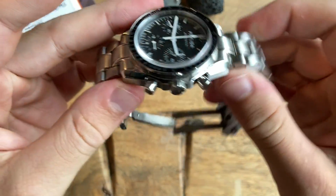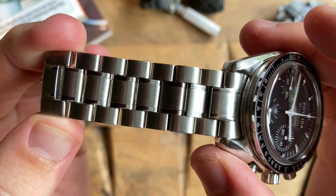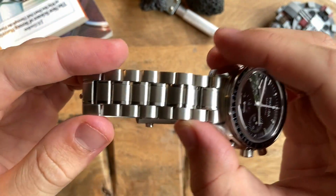Moving on to this watch's bracelet, it is pretty standard fare from what you can expect from a lot of other AliExpress offerings in this kind of price range.